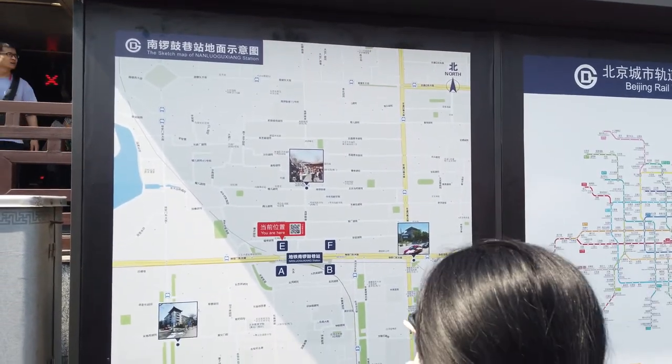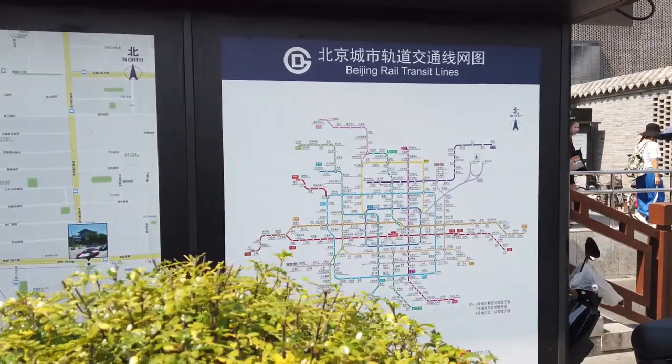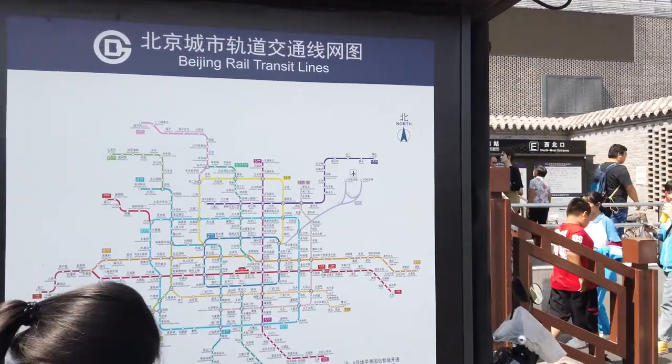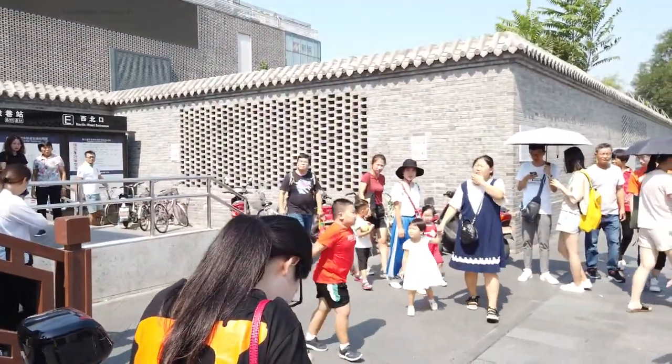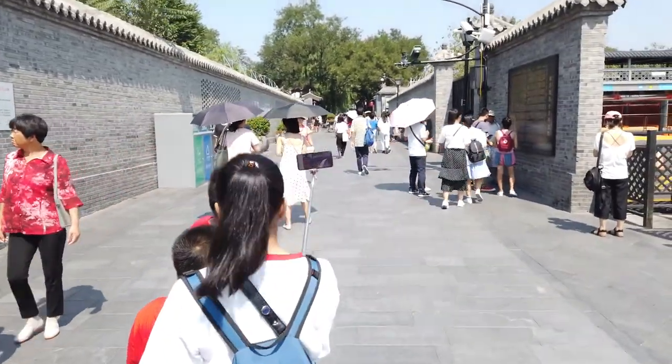So let me give you a quick background of the HUTONG Street. HUTONG Streets are a type of narrow street or alley commonly associated with northern Chinese cities, especially Beijing.